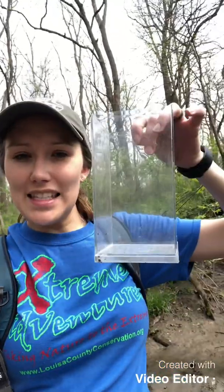So the things that we brought with us today: we brought our net, so hopefully we can catch some cool stuff. And then I also brought this plastic container that if we catch anything cool, we can put it in here, and it has nice clear sides so we can show you what we found. So we're excited that you're joining us on our adventure.